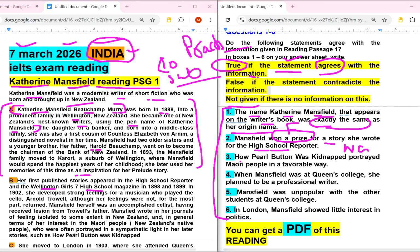Third is: How Pearl Button Was Kidnapped portrayed Maori people in a favorable way. Let's find Maori people and Pearl Button, and after that kidnapping, and portrayed Maori people in a favorable way. But first we will find the keyword Pearl Button. You will get the location after the second question. The location is here, in this paragraph. After that, we will try to find the word button.